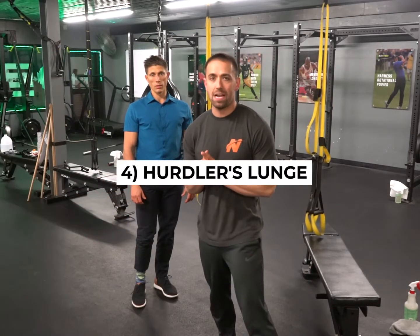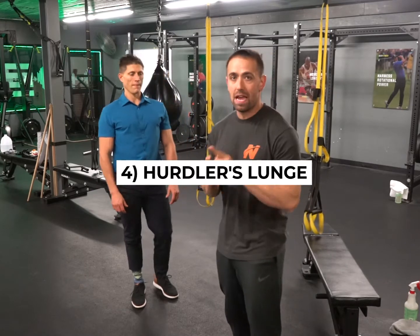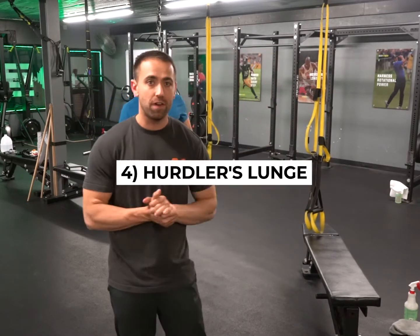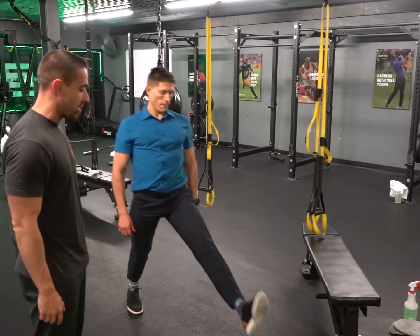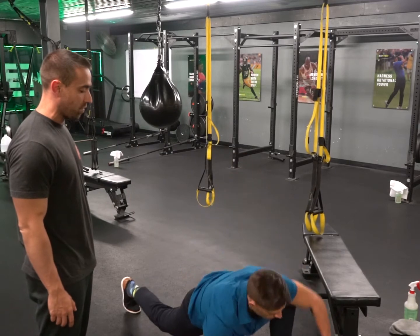Okay, last exercise that we're gonna go over is going to be a hurdler's lunge. So this is kind of a lunge variation. It's a little bit difficult. There's a little bit of nuance to it. So Dr. Ryan first is going to step into a lunge, which is where he takes one foot out as far as he can.